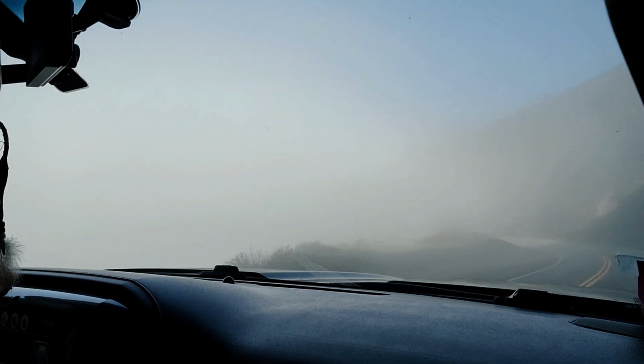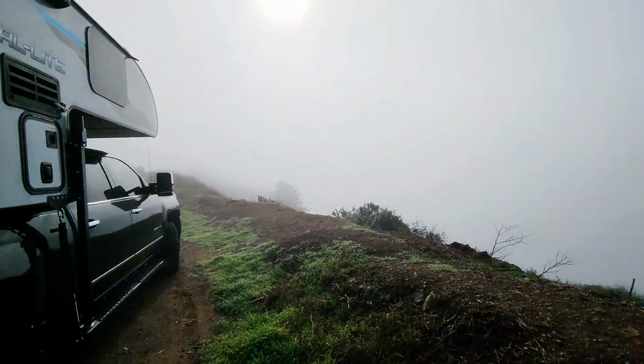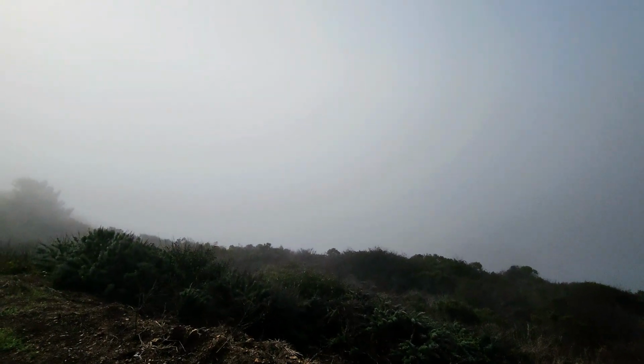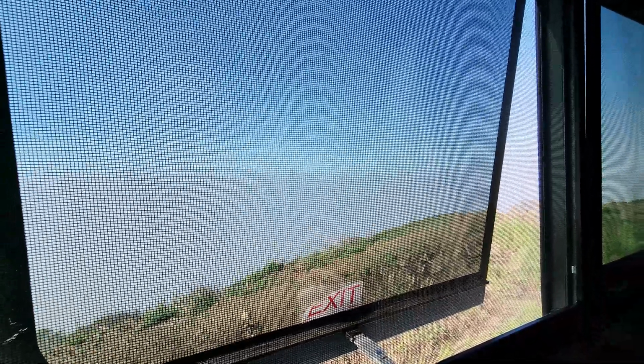It is extremely foggy. Hopefully it clears out soon. We pulled over because we figured we might as well have breakfast. I can hear the ocean. Can you hear that down there? There's some big waves down there. But I can't see a thing. We'll just have to come back when we move here. Alright, here's our Big Sur breakfast with not much of a view.